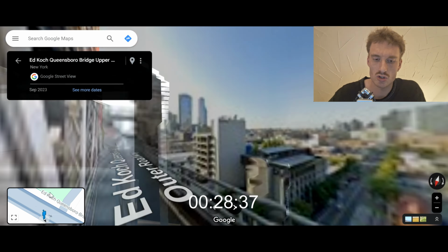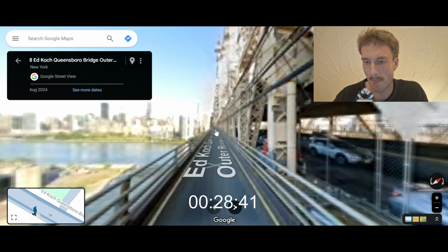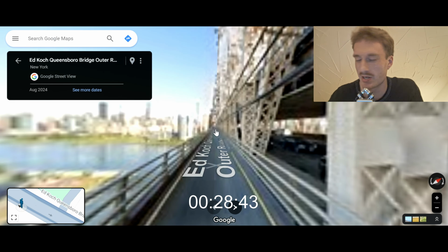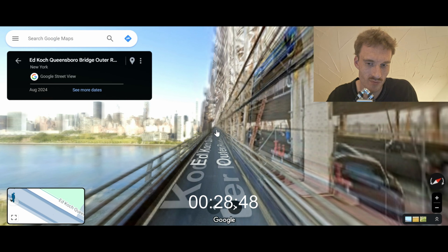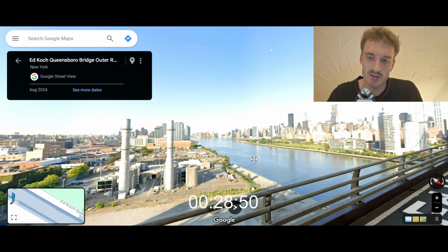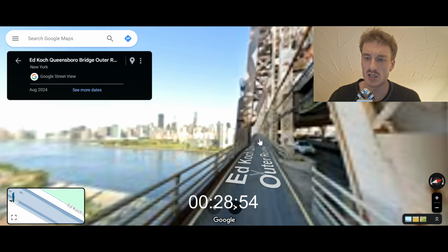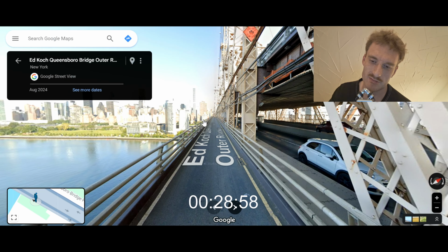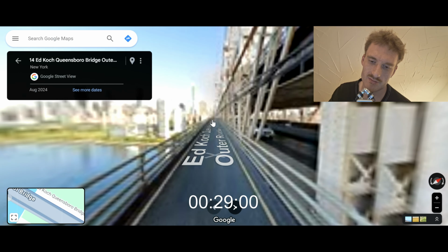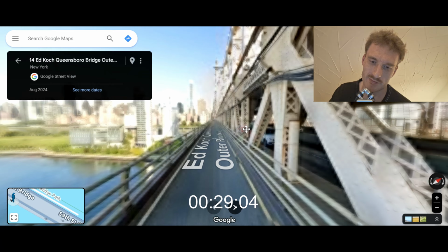This is not so great. I should rethink this whole map runner thing. With maps like this... beautiful view though. I don't think I've ever been here on the side of Queensboro Bridge. Let's just enjoy what we have.